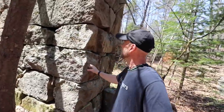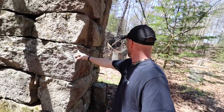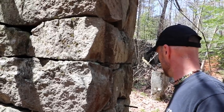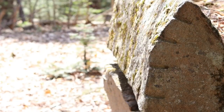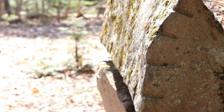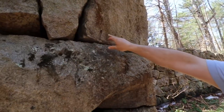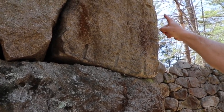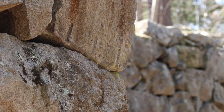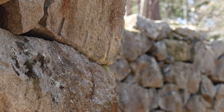The majority of the stone inside, George, has been split. Yeah, you can see the split marks here, as a matter of fact. There's a good example of it right here. You can see the three drill holes that were drilled by hand, I might add. Here are the drill marks, and then they put steel wedges in there, and they kept hitting them until the rock split. Right. A lot of labor.